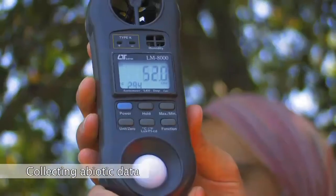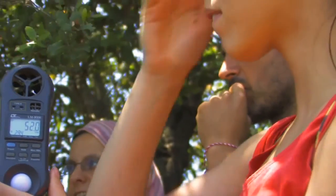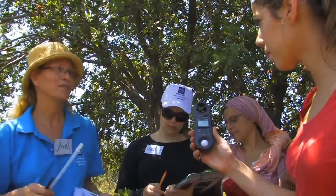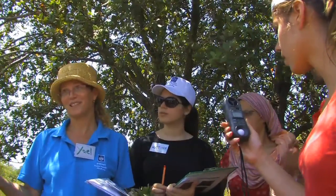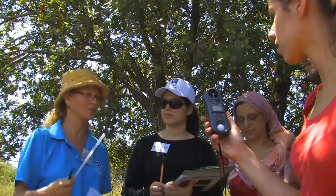Okay, 27.2, let's just finish this. 27, I think. What is being measured just now? They have to see that there are certain units for each measurement. 52.3. 52.3 humidity out of 100%, of course. So that's why this measurement, of course, is percentage.